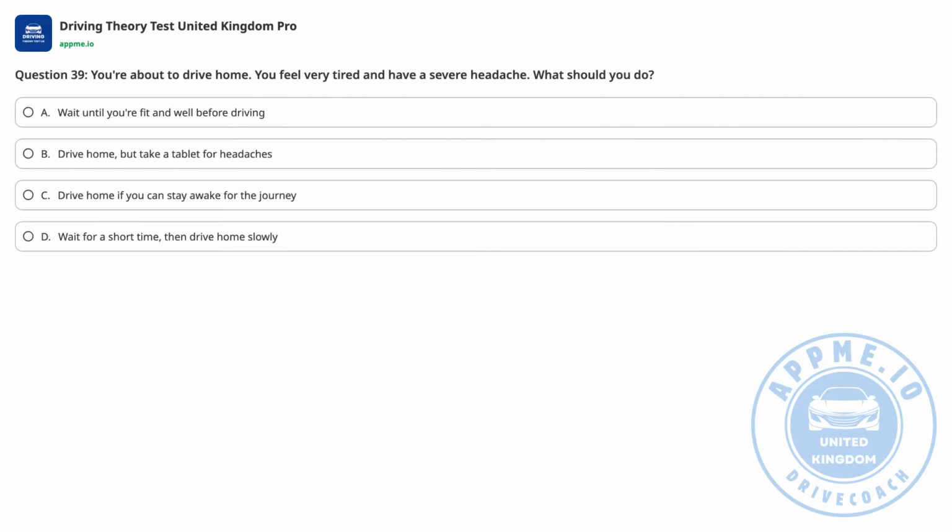Question 39. You're about to drive home. You feel very tired and have a severe headache. What should you do? A. Wait until you're fit and well before driving. B. Drive home, but take a tablet for headaches. C. Drive home if you can stay awake for the journey. D. Wait for a short time, then drive home slowly.